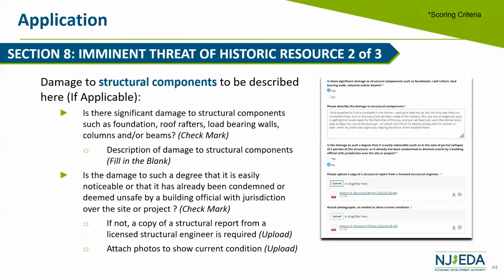And then a fillable section appears, where we ask that you describe what those are. Here we are talking about big items that could ultimately cause the collapse of the building. So we're talking about foundation, roof rafters, load-bearing walls, columns, beams, anything like that. We are asking you to provide a description of what the issue is. And then depending on what the damage is, we are asking you to provide information to verify it.